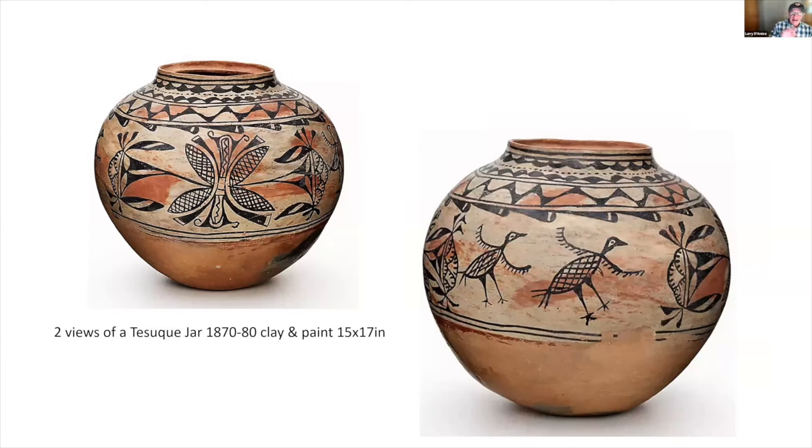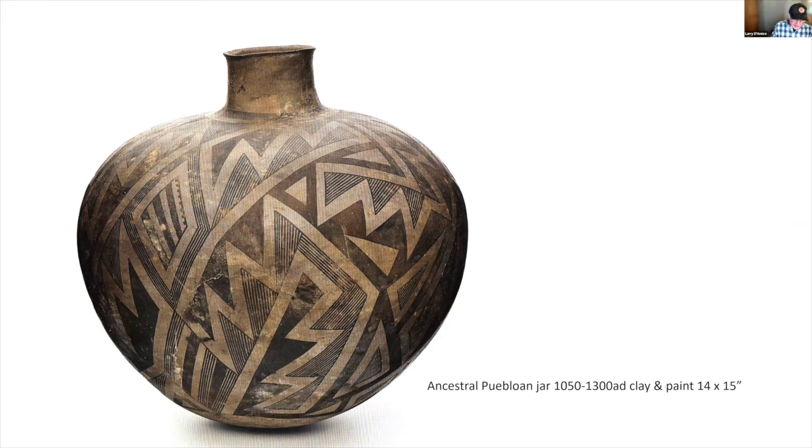This piece. They cultivated turkeys, and this strange bird is representing a turkey, and actually there's a tale of this turkey girl who is some kind of a variation on the Cinderella story. So this is from 1870, 1880.